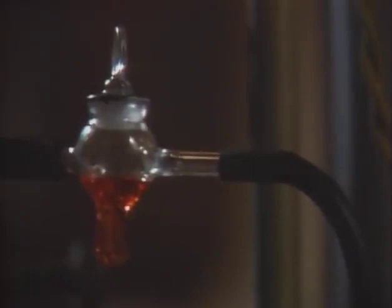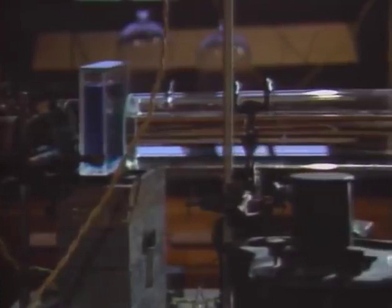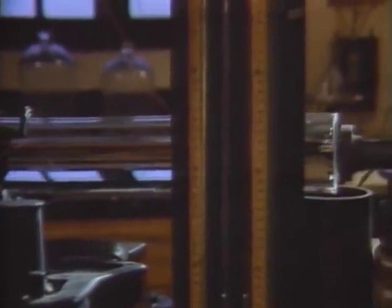Air would be filtered through glass wool before entering an atomizer designed to spray the finest mist of oil droplets into the chamber. Even the light to illuminate the droplets was filtered. A solution of copper sulfate and a meter-long tube of water would remove the light's excess heat.